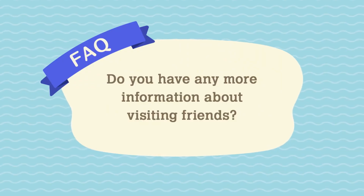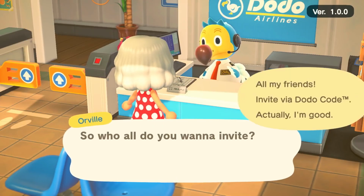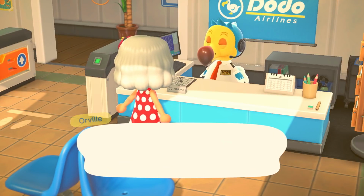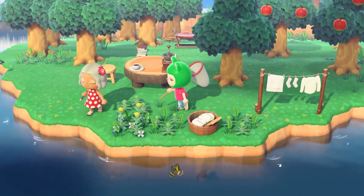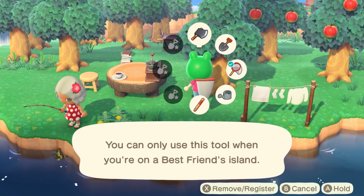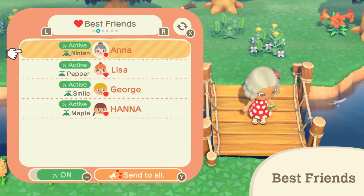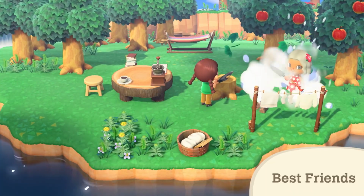Do you have any more information about visiting friends? While visiting other islands online, you can communicate with friends or players not registered as friends using temporary passwords. These features can be restricted via parental controls. In order to protect the environment of your island, some tools like axes and shovels are forbidden in visits with friends. However, friends who are registered as best friends can use these tools. It's no problem. Please use this feature when interacting with your closest friends.